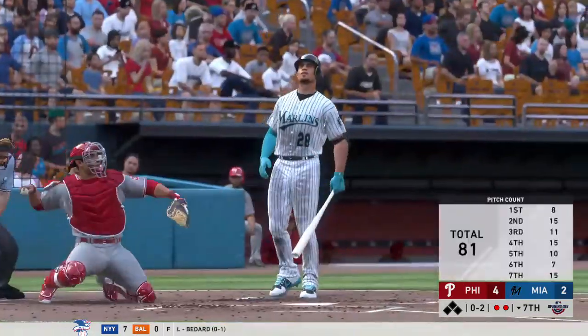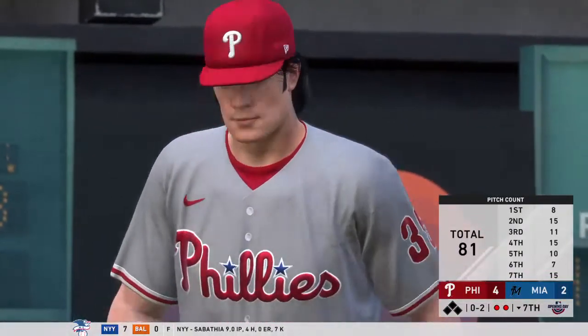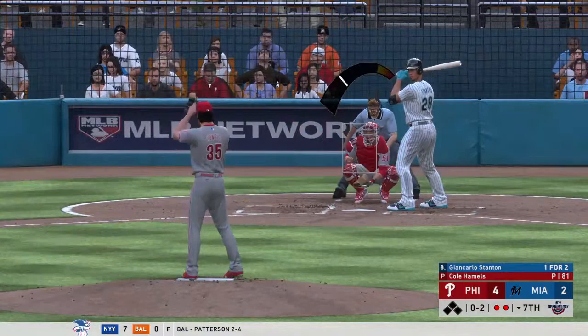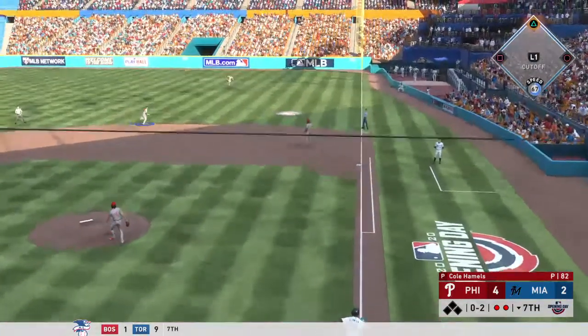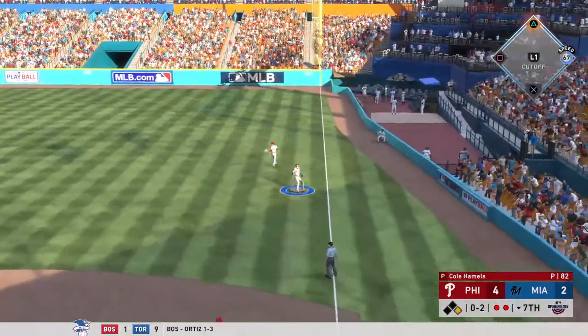Right there, and it's quickly 0-2 now. Down 0-2, maybe simplify the game plan right here. Get on the heater, even though he has 5 weapons to go to. And he popped him up. Utley ranging into shallow right. He can't get there as it falls in.